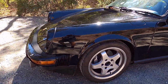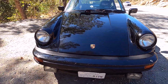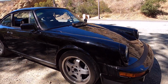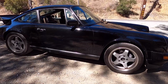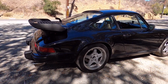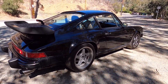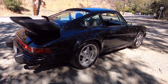Scratches, but I don't really care. You know, I'm gonna keep fixing it up. I want it to be mechanically perfect, to have a perfect interior at some point, have the perfect driving experience, but still on the outside look like an old 911 with patina that gets driven.